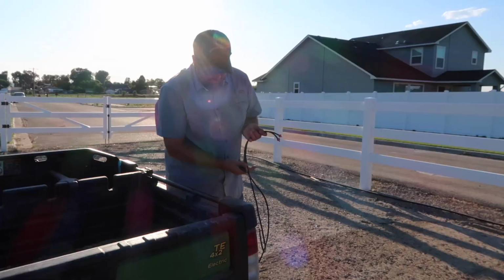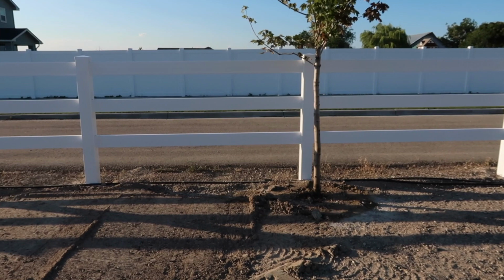So we're setting up drip quick on the very last maple, the one that was moved. Aaron had set up drip to it when it was here, but we had to abandon that.